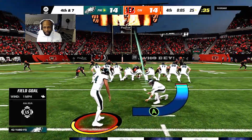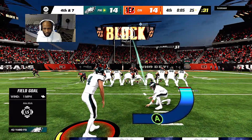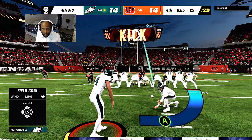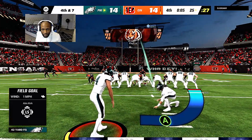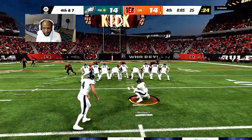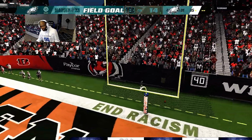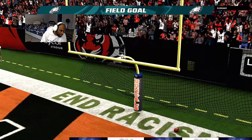Right now, everything resting on the right foot of Jake Elliott. His first attempt of the afternoon, and it's for the win. The kick is good. And it's celebration time.